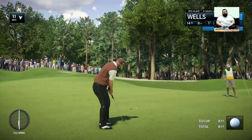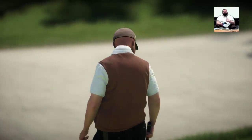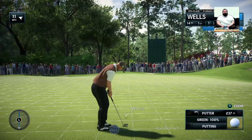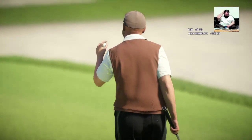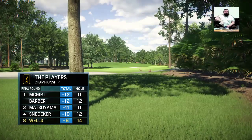Wow, I thought he made that. Wow, he got robbed, Frank. No, it's like kissing your mother-in-law. And he has it. A good putt redeems all.